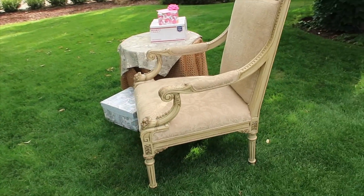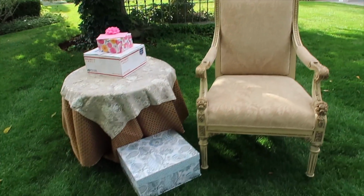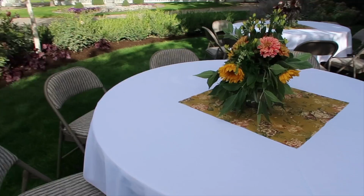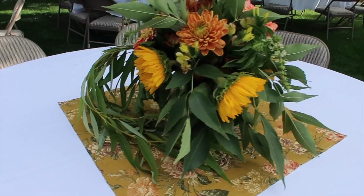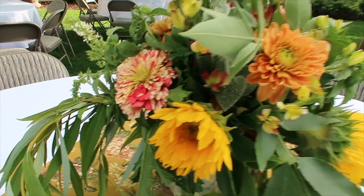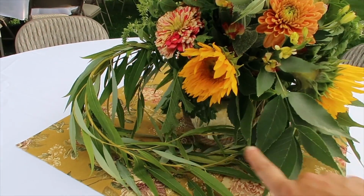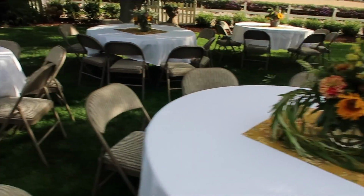I've got my throne for Nellie to sit in and open gifts. Just a few of us are here setting up, so we have our gifts here already. But here are the bouquets. We just wanted them to look really free and fun and not too rigid. My mom made this one. There's mum and some sunflowers, zinnias. I think I already showed you this one with the willow branches curled around the base. I think that one looks really sweet.